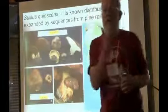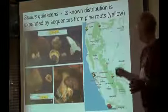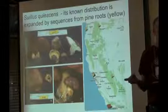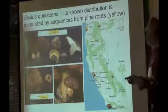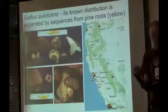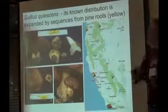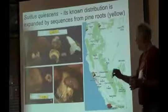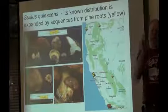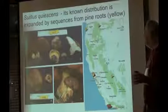The other thing I want to point out about sequences is it can expand what you know about species. So this is a species that looks a lot like Suillus brevipes. It's a dead ringer for it. The only way you can tell this apart, other than sequence, is when it first comes up. It's not that chocolate colored. It's a lighter color when it first comes up. And then when it matures, it looks just like brevipes, except it'll get some little glandular dots on the stipe that could easily be missed.